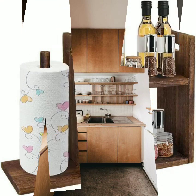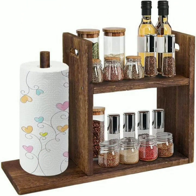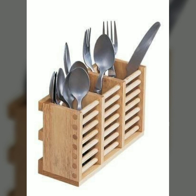If you want to buy this very beautiful rack and shelf designs, then I will tell you some website names like AliExpress, eBay.com, ETSY.com and Amazon.